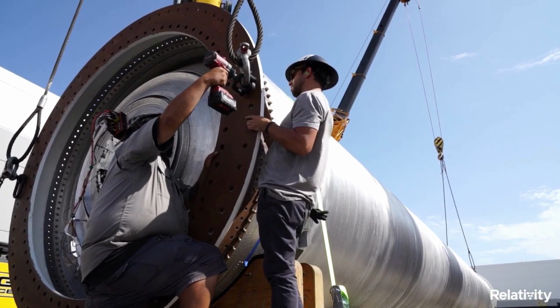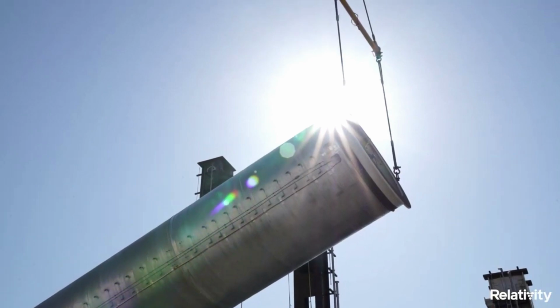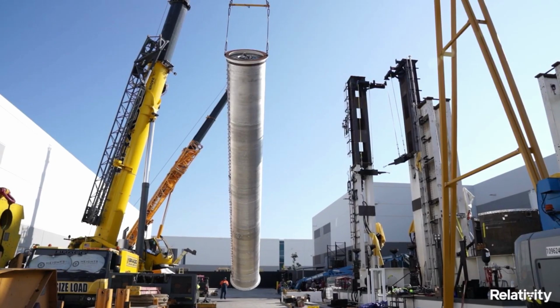Their 3D printing platform vertically integrates artificial intelligence, robotics and patented autonomous manufacturing technology to build the world's first entirely 3D printed rocket, Terran 1, from raw material to flight in less than 60 days. While quite ambitious, the company is very confident in its ability and what 3D printing can offer.